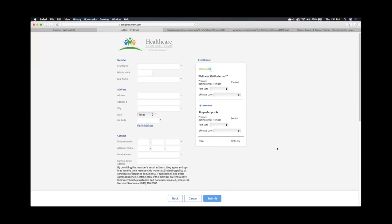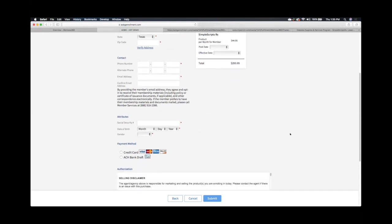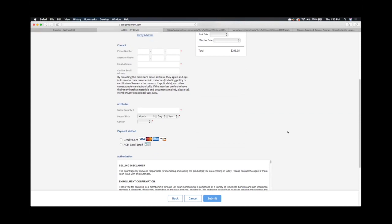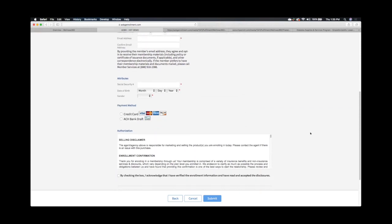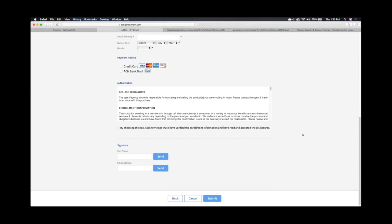So first name, last name, address, contact information, phone and email address, of course, are important. Need that social security number. It's wellness benefits, date of birth, and gender. Of course, ACH, draft, or credit card are accepted. And then down at the bottom, we do e-signatures for every single application. Super simple. Cell phone or email address.